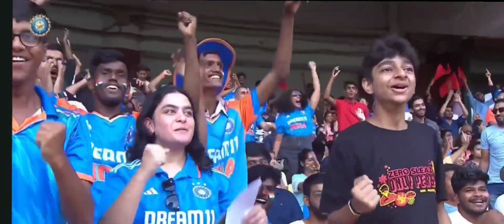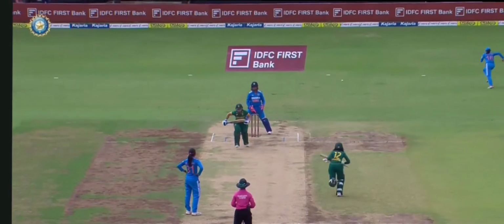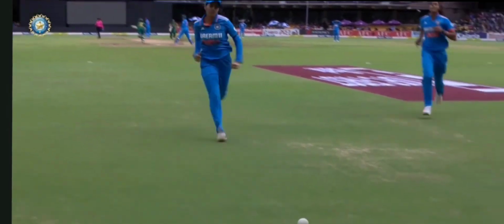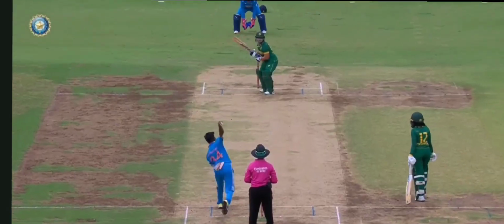This is a strong reply from the Indian bowling lineup. Quite a bit of turn for Shreyanka Patil on that occasion. That'll run away to the boundary. Was there some bat on it? She gets enough on it. This will run away to the boundary. This is run fine.